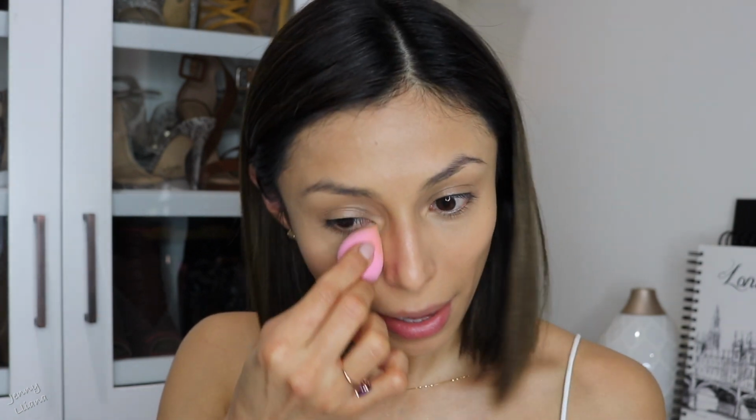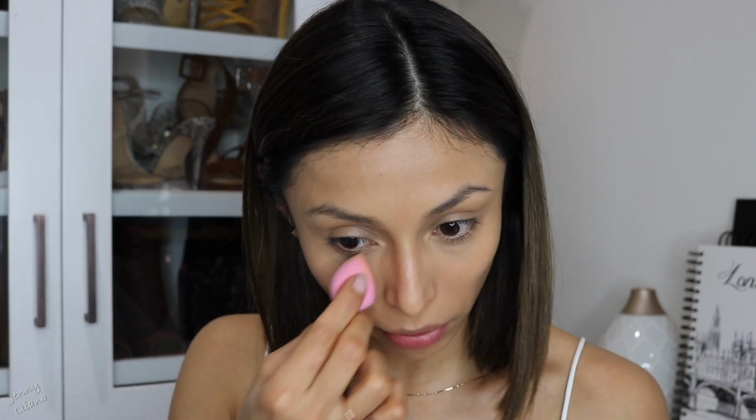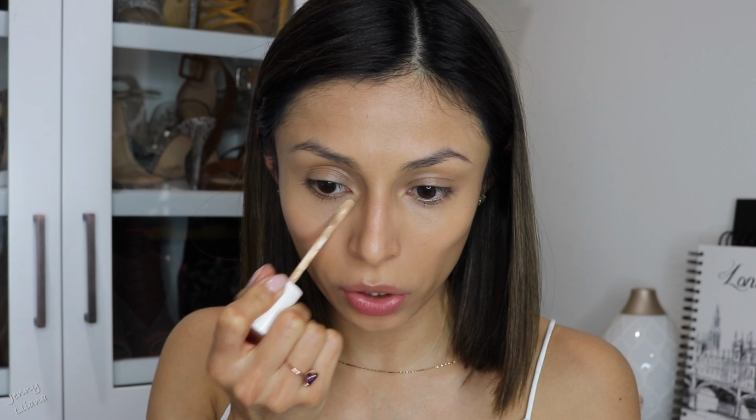And I didn't think that mini sponges like this were necessary before until I started using this one. I mean, not this one specifically, but just the mini version, because it really helps you to get right here under your eyes to blend out your concealer. So I have been really enjoying it. And now I'm going to use the Fenty Instant Retouch Concealer just to highlight this inner part under my eyes that tends to look a little bit darker.